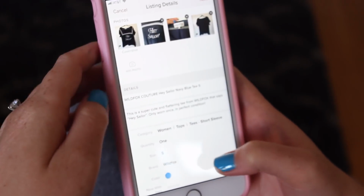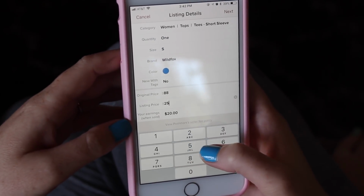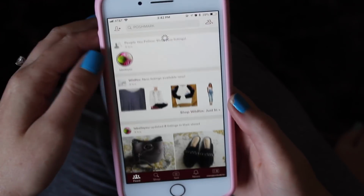You say if it's new, you say what color it is, you say the original price, how much you want to sell it for, and it tells you your fee from it. So it's really great, really easy.